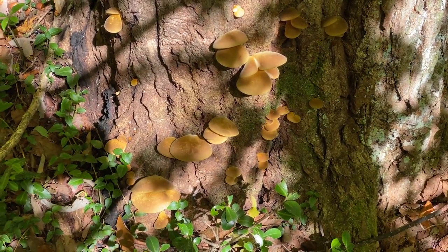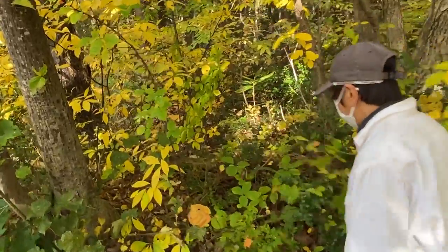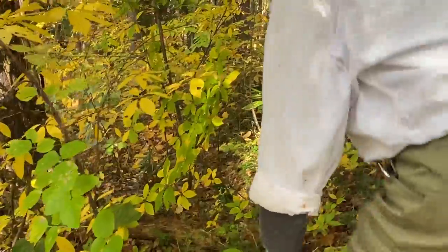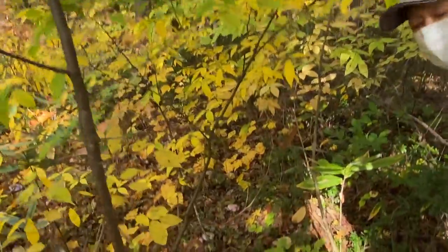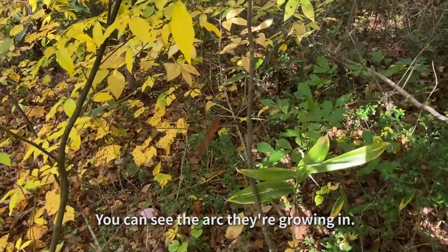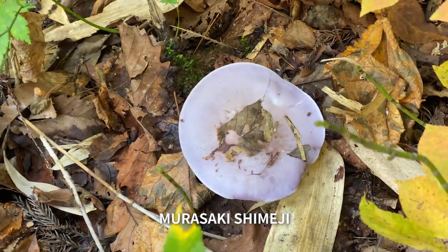There are so many colors and shapes, like this one in here. Oh! It was hard to miss it because the color was so unique. It's a lavender purple color. It's an edible variety called Murasaki Shimeji.